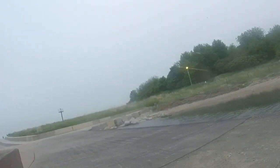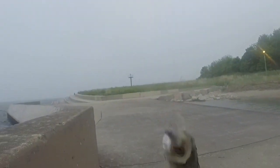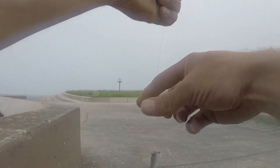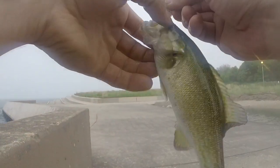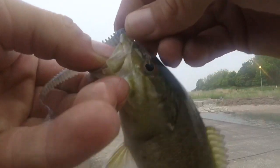Oh, look at that, guys. Look at that. We are here at the Horseshoe, Montrose Harbor, and we just caught a beautiful little smallmouth bass.